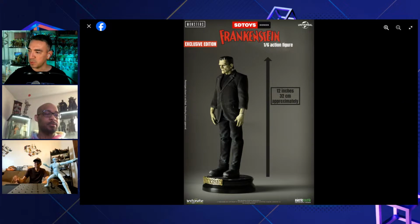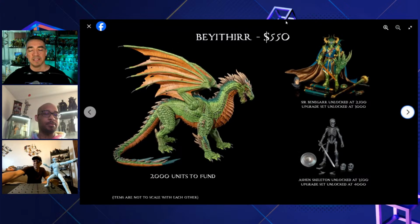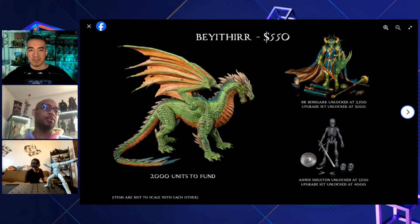First up on the 12 scale side, I talked about this last week. This is the Mythic Legion's Beyithirr. On the previous figure lowdown, that was more of a preemptive look, before it went up for pre-order, kind of like what to expect and the information I had at the time. But now, since then, it's gone up.